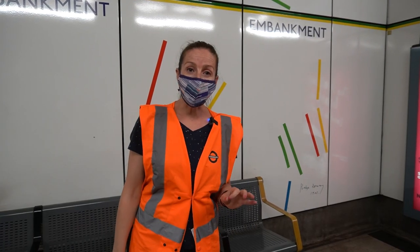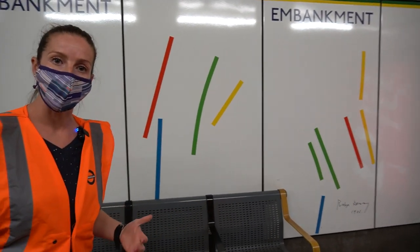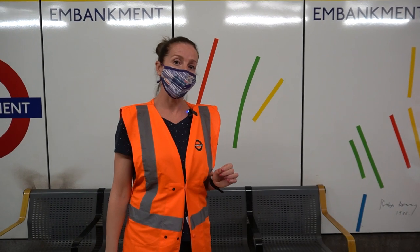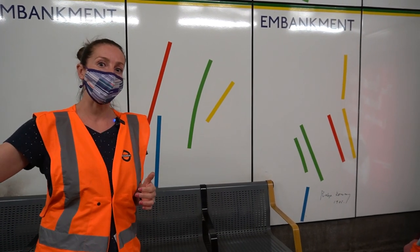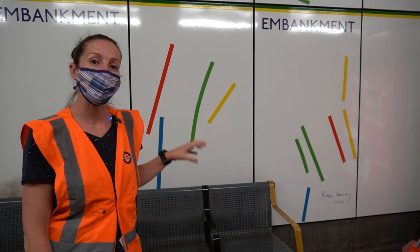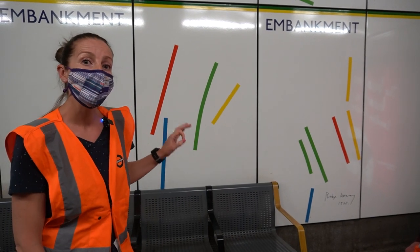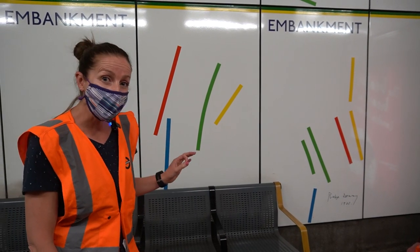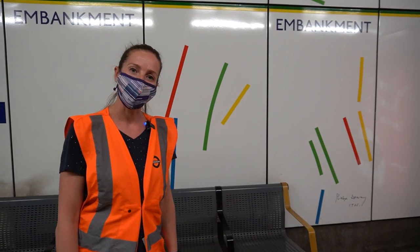So this is a lovely piece of artwork by Robin Denny, who is famous for his abstract pieces of artwork. He was commissioned by Art on the Underground and took inspiration from the curvature of the River Thames just outside Embankment Station. These ribbons of colour actually represent the lines that service this station. So here we have the red that represents the tube, the blue that represents the river, and then the green and yellow, which are the tube lines.